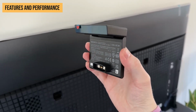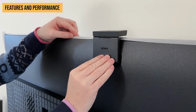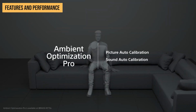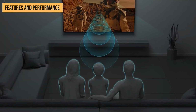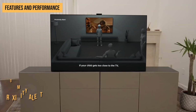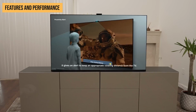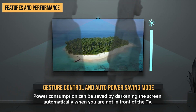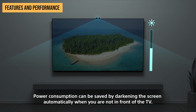While at launch, the Bravia Cam only offered video chat functionality, but guess what it does now? It now supports the promised features like Ambient Optimization Pro, which adjusts picture and sound based on where you are in the room. Proximity Alert, which is designed to prevent children from standing or sitting too close to the TV. Gesture Control, and Auto Power Saving Mode, which detects when you've left the room and dims the screen.